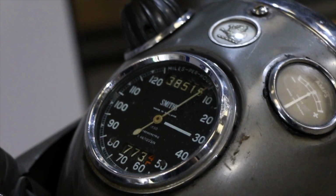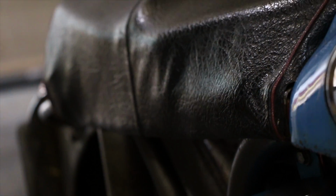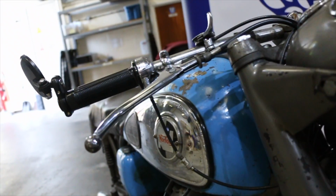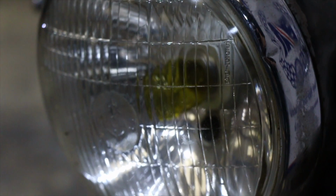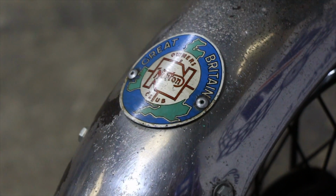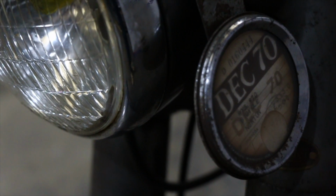We purchased the bike from around that area, so we believe it has been in the north of England, Scotland area most of its life, and unusually it's matching numbers, which for an 88 is not always the case because the engines were swapped out and chopped and changed as the 600 and the 650 SS's came along, etc. So to have this one in the condition it is with the matching numbers is quite a nice find.